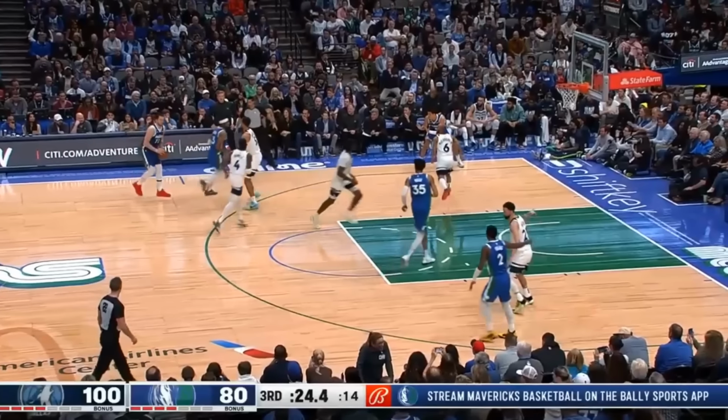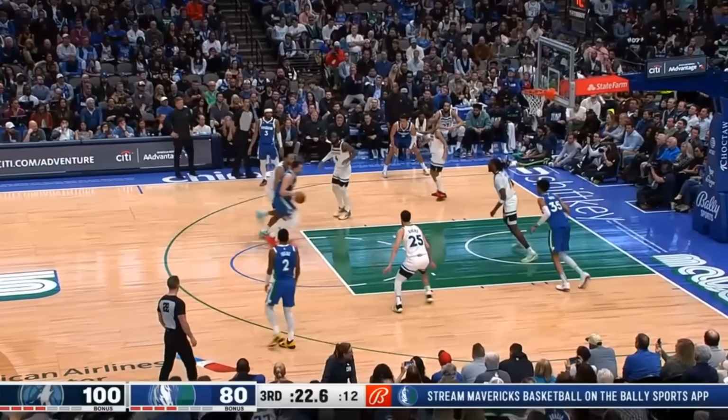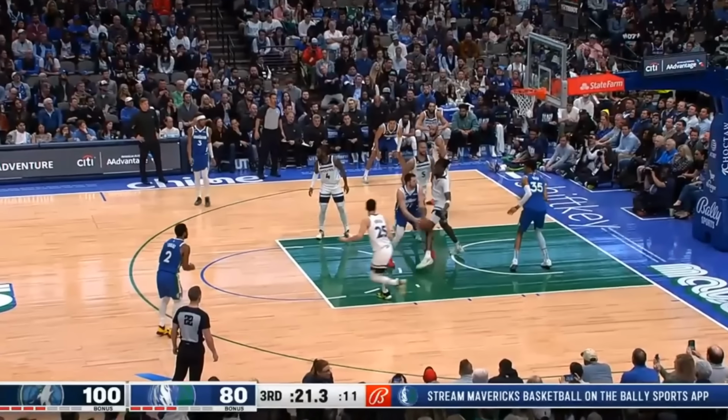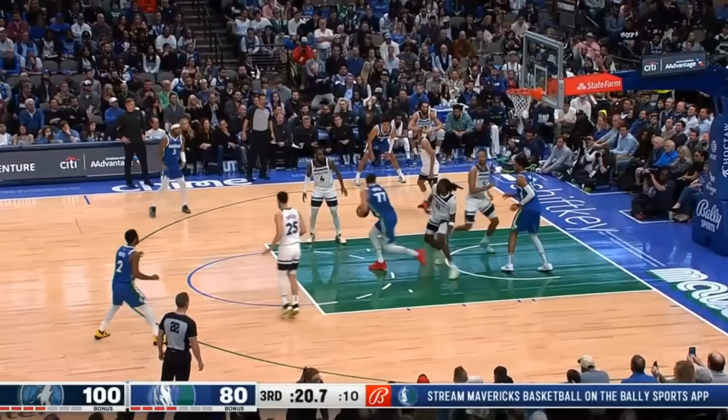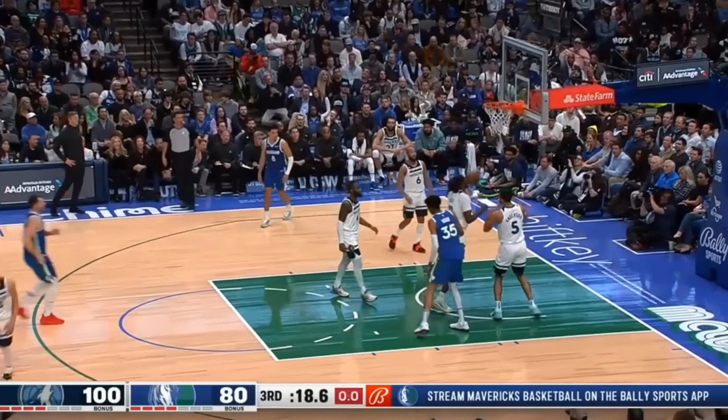The way he uses these fakes and crafty footwork makes him just as much of a threat to score after picking up his dribble. First it's a fake floater, then a fake pass that almost buckles Nas Reed, then he's spinning back into a mid-range jumper with nobody in his vicinity.